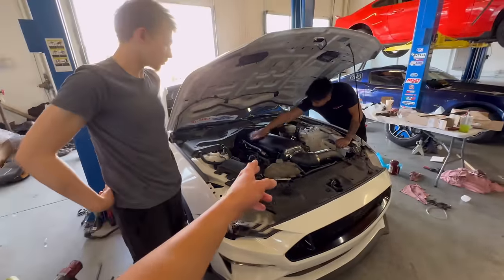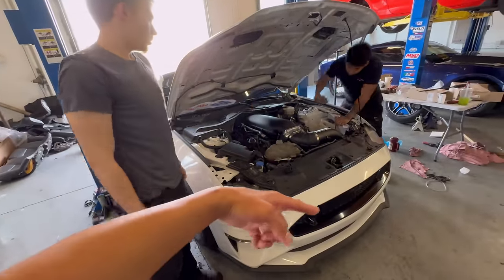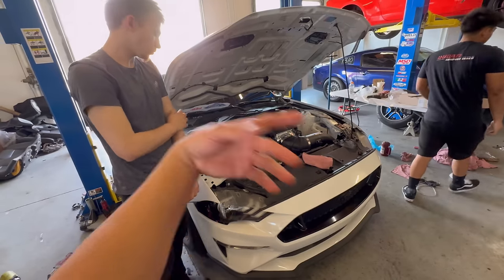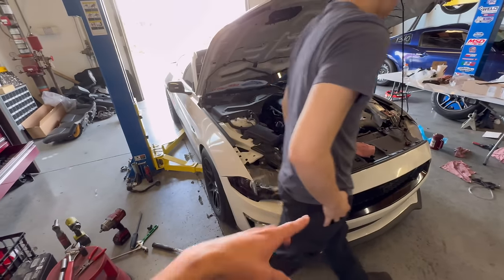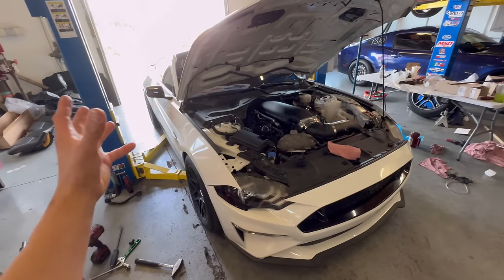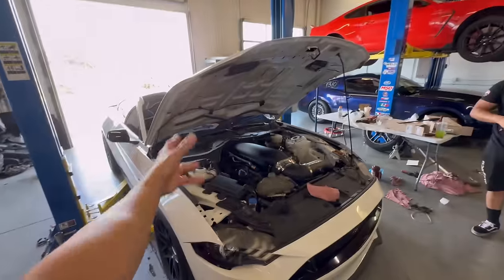In all reality, a lot of my customers had not shown up today for their scheduled appointments, so we have time to pull his engine and get started on it. We're not going to finish it in this video. We'll do a part 2, but today we're going to get this one pulled off and pull the engine apart so you guys can see it in full entirety.